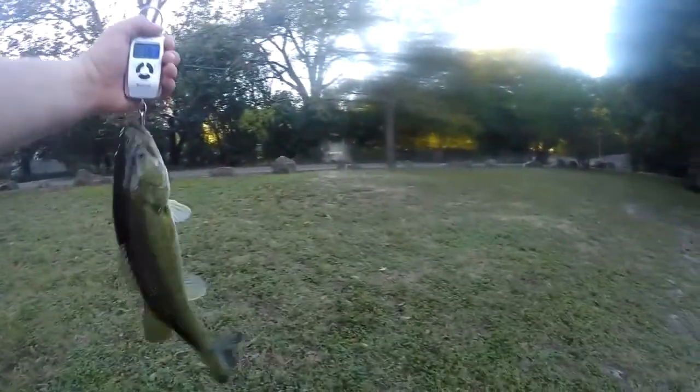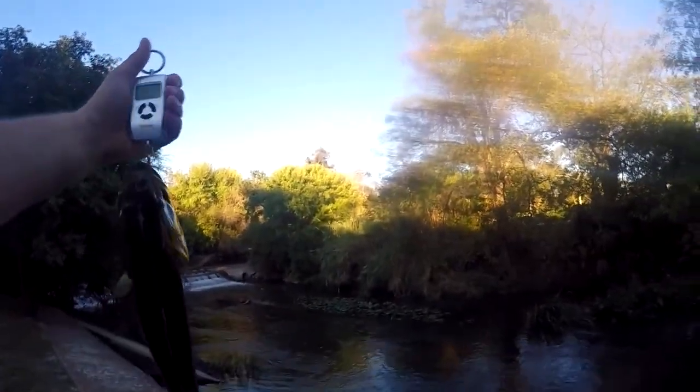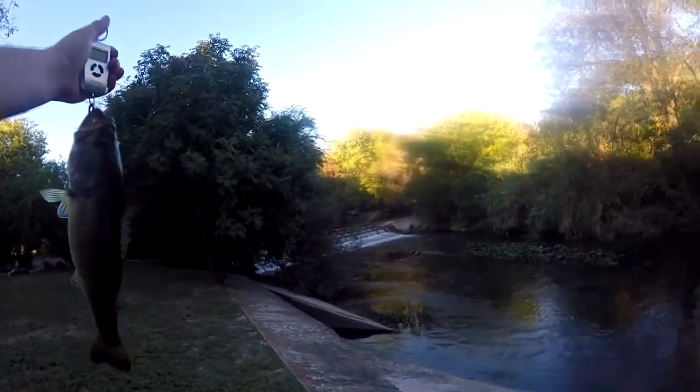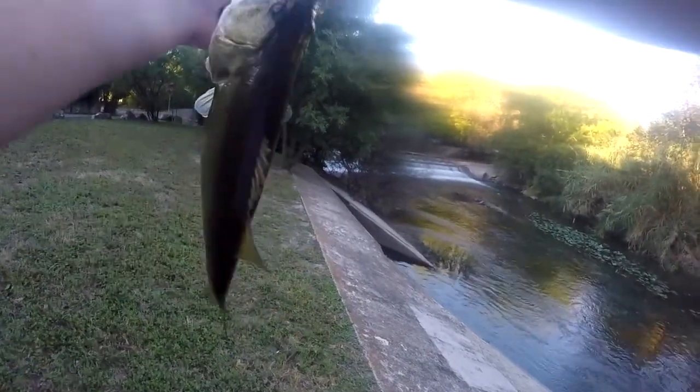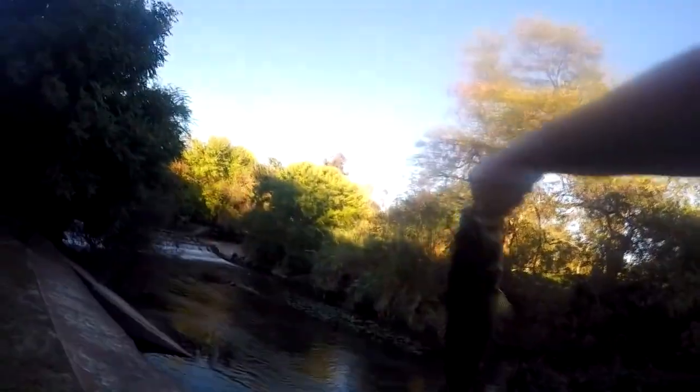Let's see here. Oh no, look at that. 2 pounds. 2.01 pounds. This is the biggest spotted bass I've caught out here. This actually might be my personal best for spotted bass, period. So 2.01, this is the biggest fish I've caught out of this park on the first cast today.